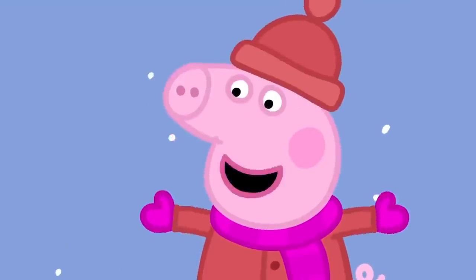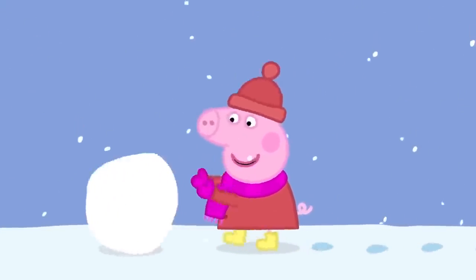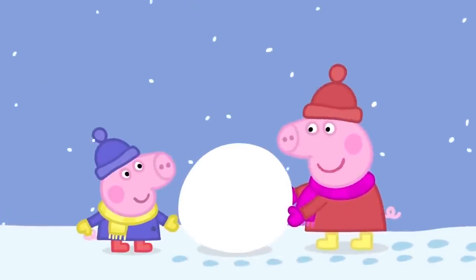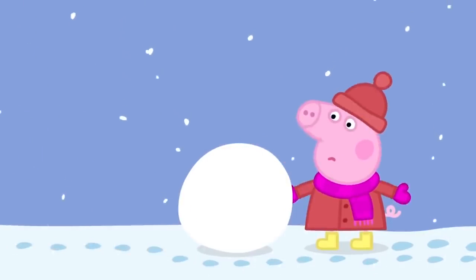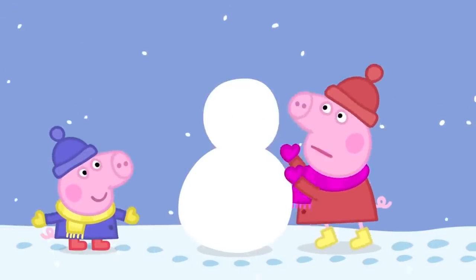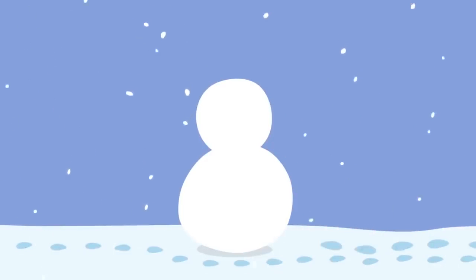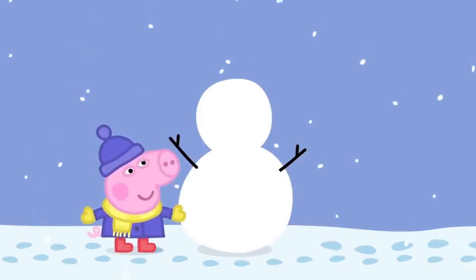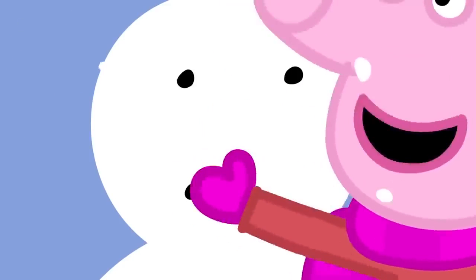George, let's build a snowman. Peppa and George are making a snowman. First they make the body. George, this is the snowman's body. Now they make the snowman's head. Now he needs arms and eyes and a mouth. George has found some sticks for the snowman's arms. Peppa has found some stones for the snowman's eyes and mouth. This is his face.